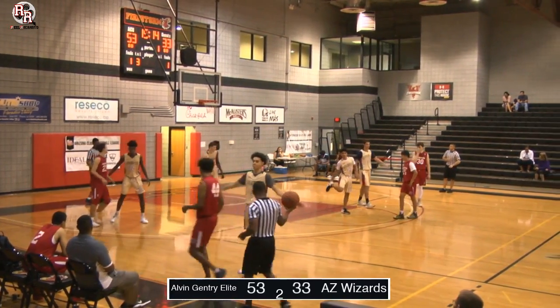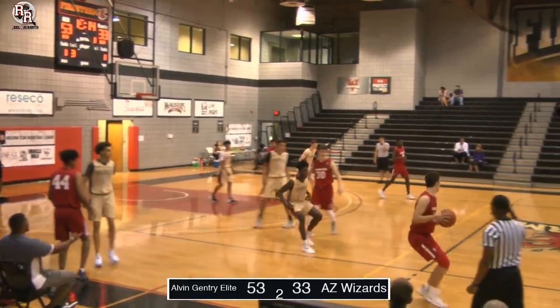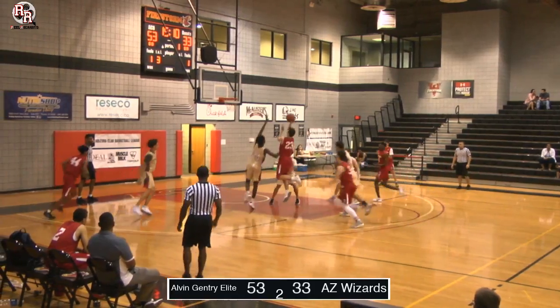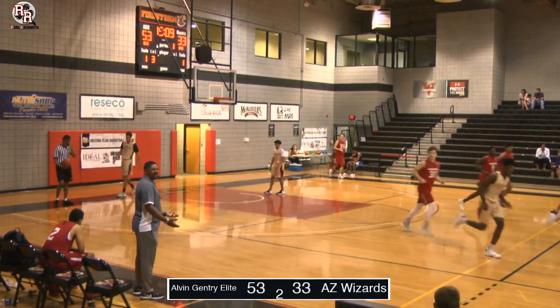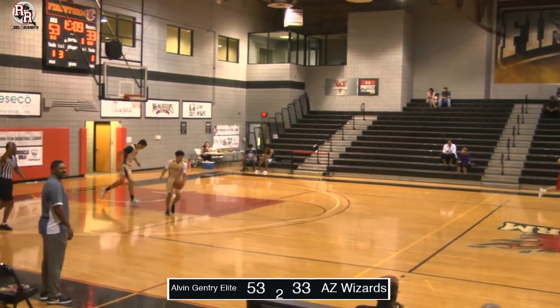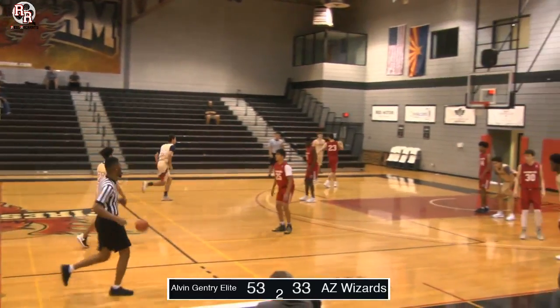So Austin Evans is currently on the bench. Quinn driving in, spin move, up. No good, and they're calling a travel. So Wallstrom will inbound it to Cons. The clock will keep rolling. It's almost 15 minutes to go.